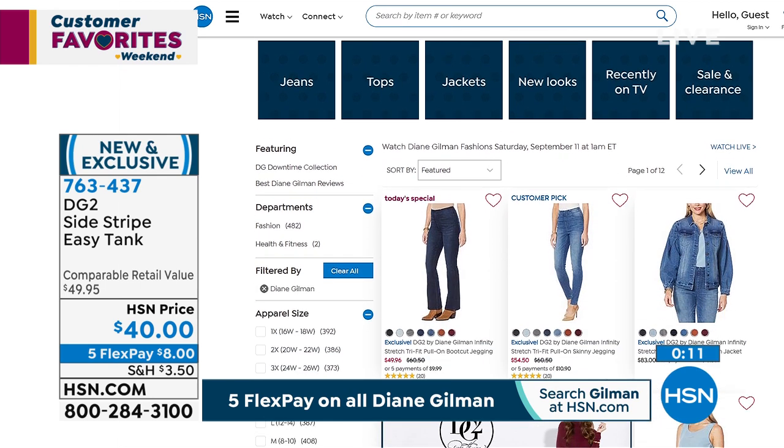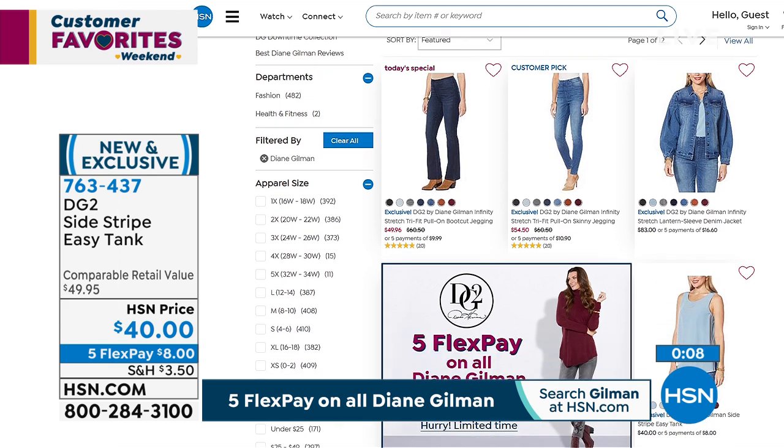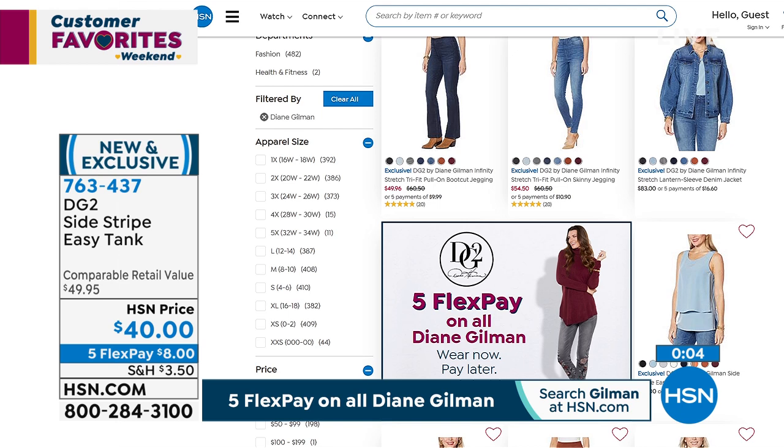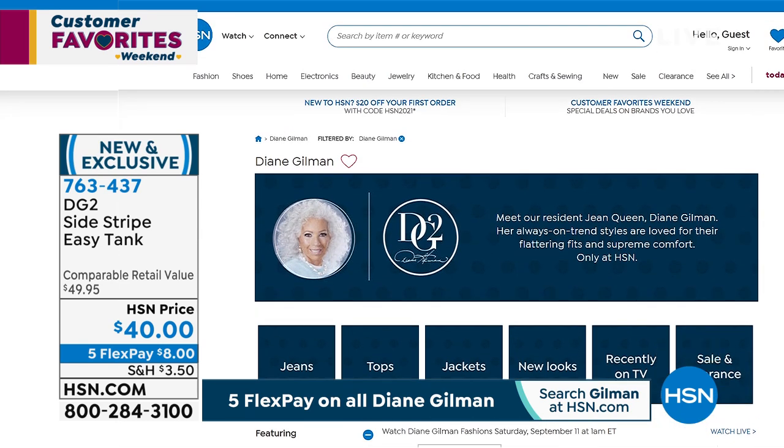You can shop by jeans. You can shop by tops. You can shop by jackets. Oh, speaking of jackets, we've got a brand new denim jacket coming your way. And I would add that to your order of your today's special.